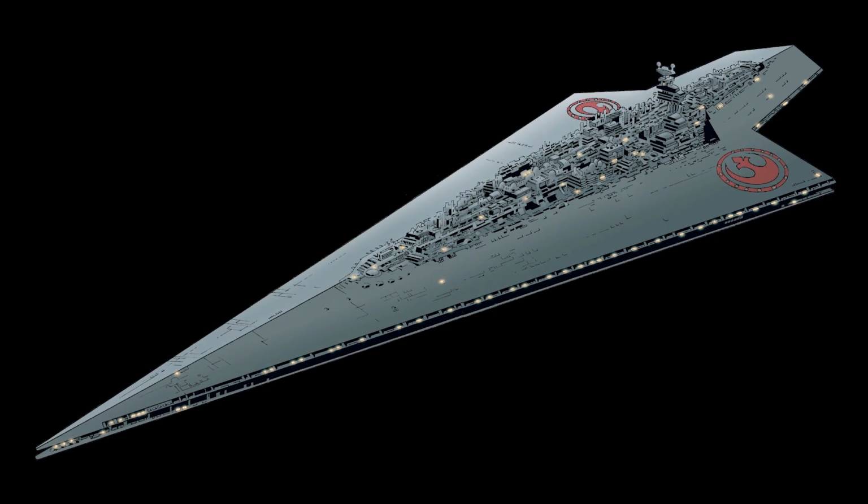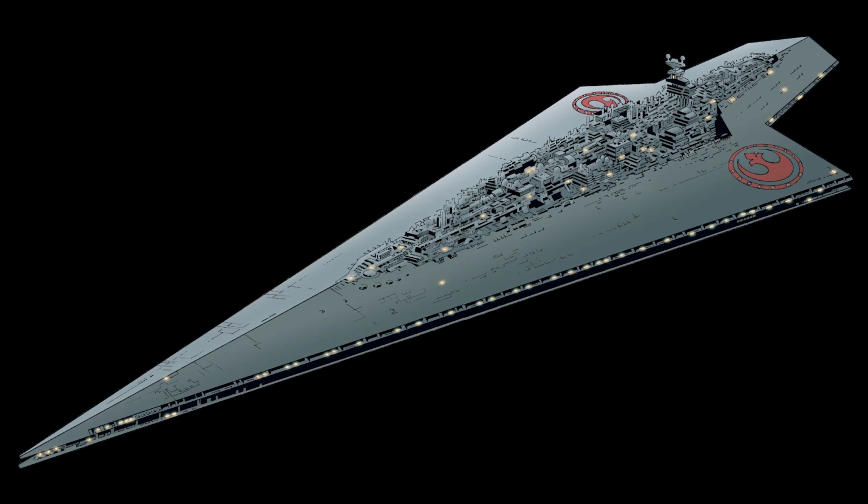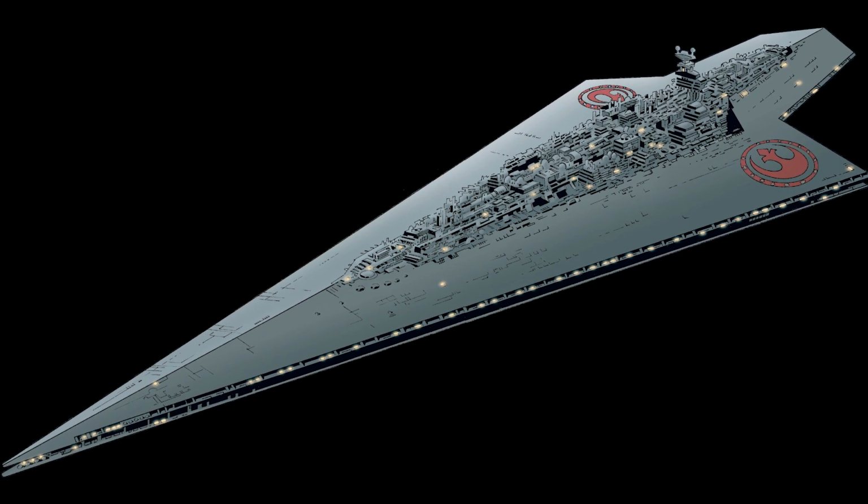Well, let me tell you the story about the first Executor-class Star Dreadnought, which was built in secret. It was called the Lusanka. This was the sister ship of the Executor, which the entire class is named after.